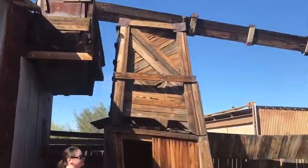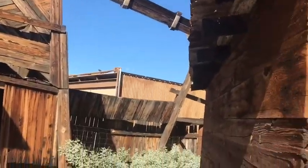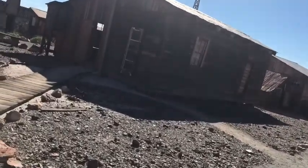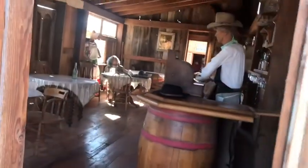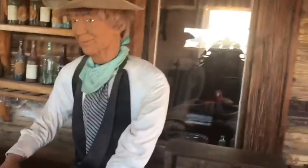Of course, this is all part of the structure back here for the mine. Go into that big barn where they processed a lot of things. Okay, this one isn't full, but it looks like another bar, a big one, a saloon maybe. If one of these people moves, I'm going to scream. There's all kinds of tables in here where they sat. Here's a nice big bar.